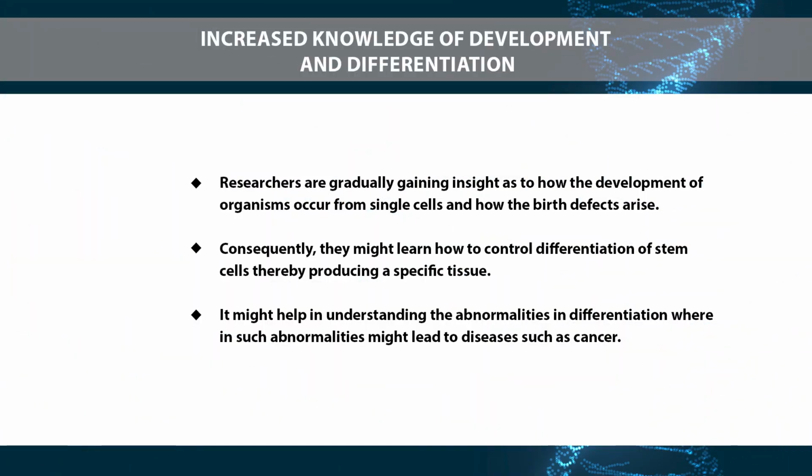Researchers are gradually gaining insight as to how the development of an organism occurs from single cells and how birth defects arise. Consequently, they might learn how to control differentiation of stem cells, thereby producing a specific tissue. It might help in understanding the abnormalities in differentiation, wherein such abnormality might lead to diseases such as cancer.